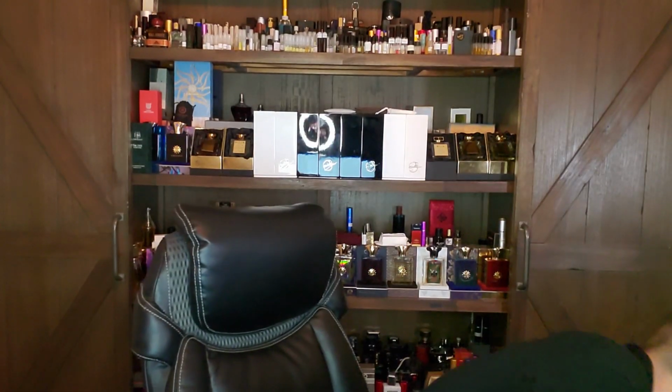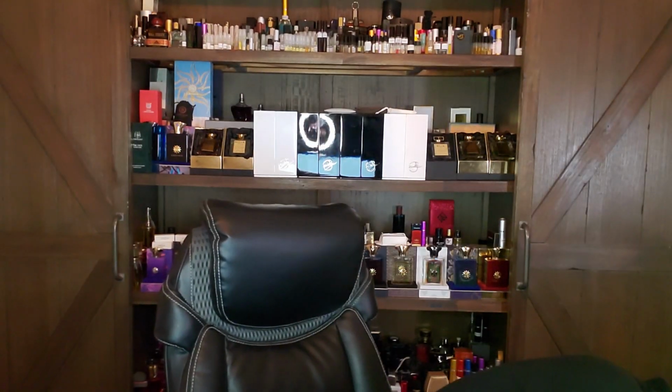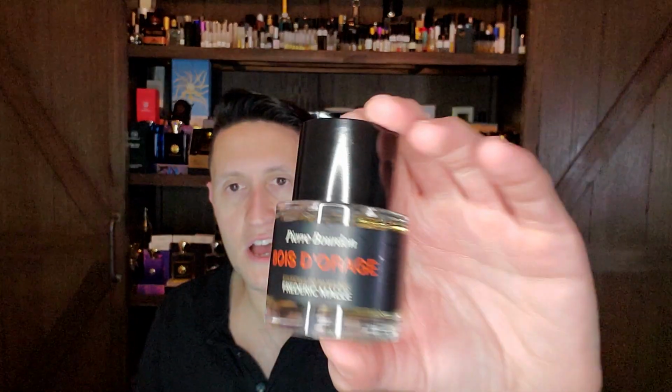Okay, number 42 is a Frederic Malle, and this is called... wrong Frederic Malle. This is called Bois d'Orage. So Bois d'Orage is Pierre Bourdon's take on... well, it's not even Pierre Bourdon's take. I was going to say, if you've smelled something like Royal Oud by Creed, you'll get a feel for what Pierre Bourdon's student made that kind of is in this realm.